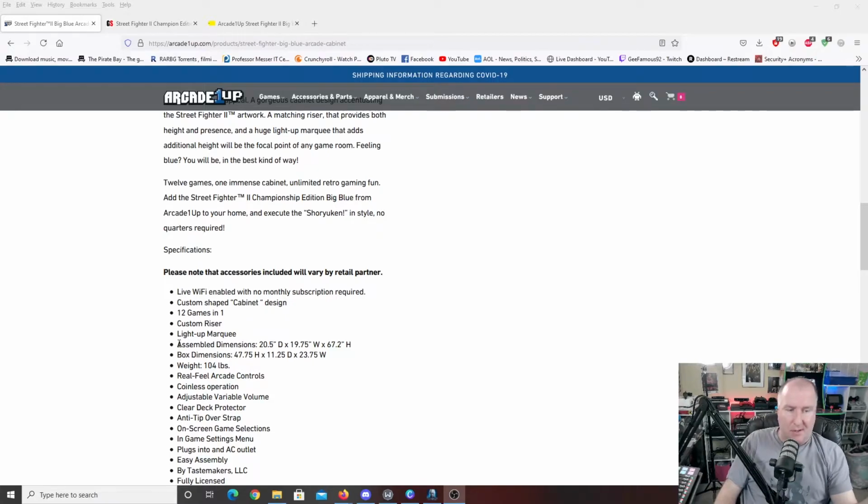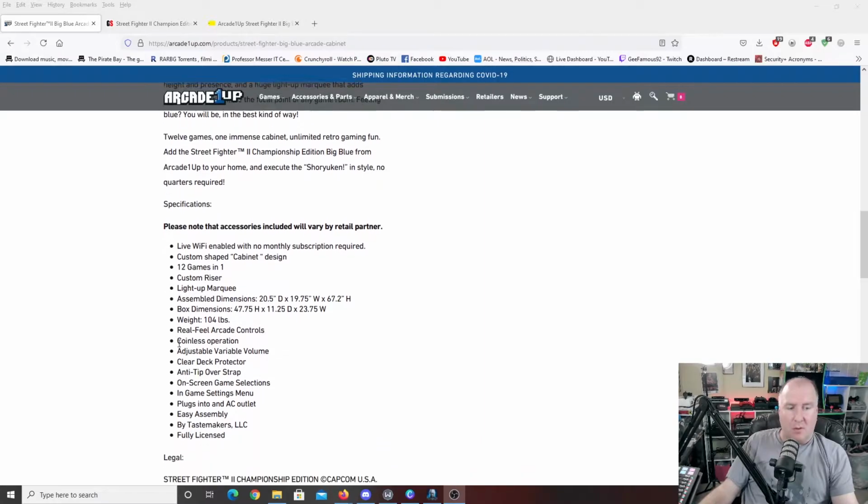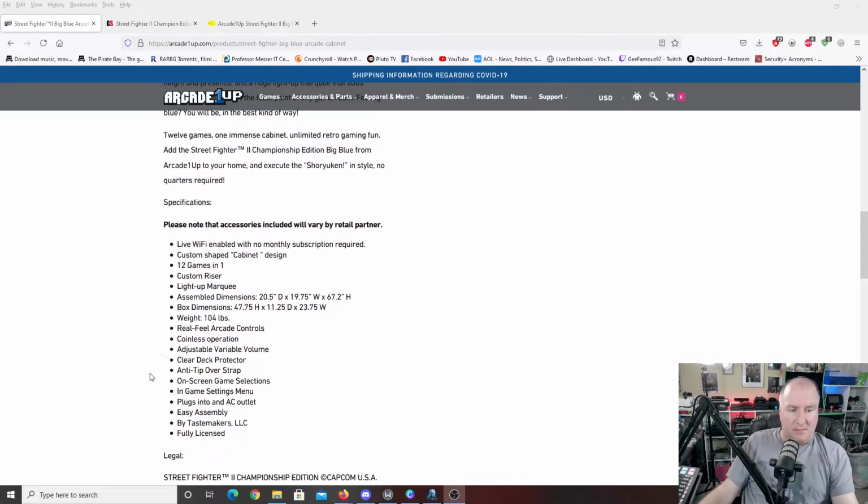Box dimensions, don't care. The weight is 104 pounds, which is a lot heavier than most of the other ones that they've really released. I think most of the other ones teeter around your 80, 90-pound range. So, real feel arcade controls, coinless operation, adjustable variable volume, clear deck protector, anti-tip over strap, so you can screw it into the wall.